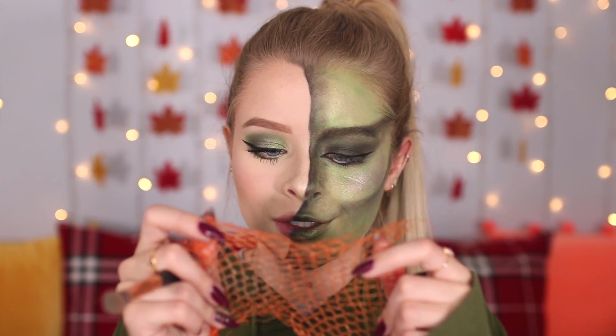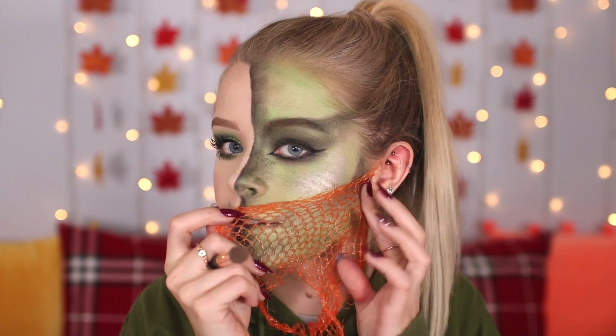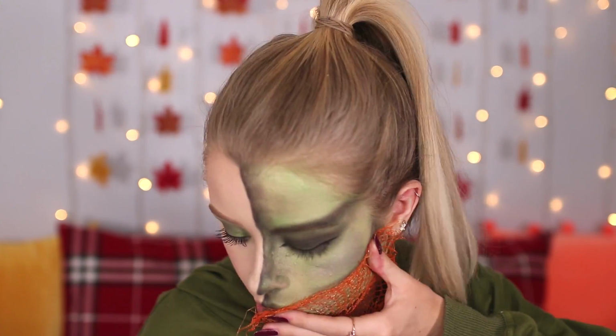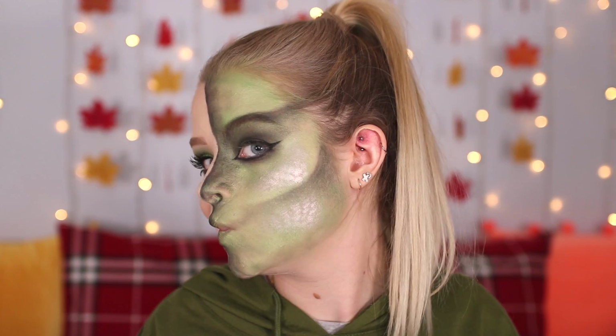Oh man, it didn't work very well. Last year when I did this, I'm pretty sure the stuff that I used was quite a bit smaller than this. So maybe the bigger squares don't work as well, which is a shame. But I'm going to continue. I mean, it kind of worked. Okay, it worked a bit better on my forehead. I mean, I could try again.